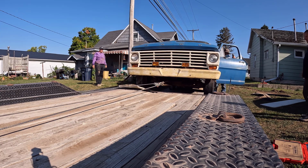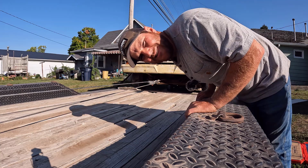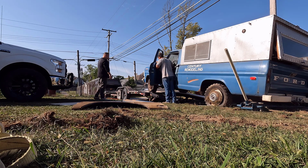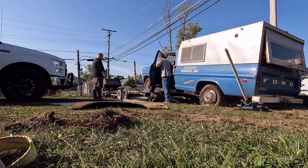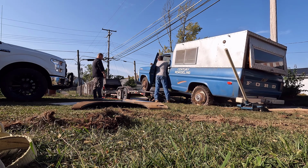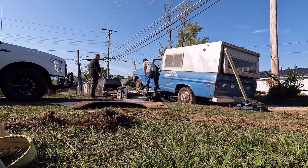Not broke free yet. Okay, regroup, like 356. We got to get the back end further that way. All right, here we go. The back end going straight. My hole in the trailer ain't gonna help. Come on, come on.